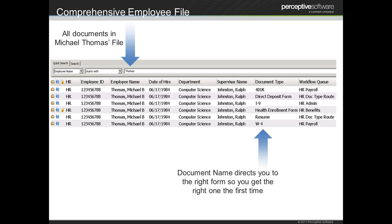Document type is going to very quickly tell me exactly what I have for Michael, as well as which document I want to open based on what I'm looking for. So clicking into one of these line items is going to bring up an image of a health enrollment form, or bring up his resume, or bring up that most recent W-4 to verify those deductions.